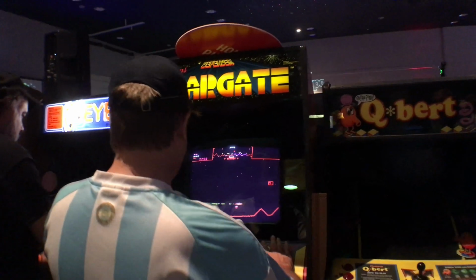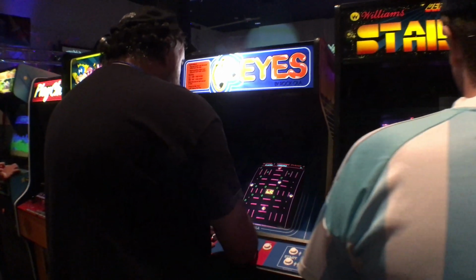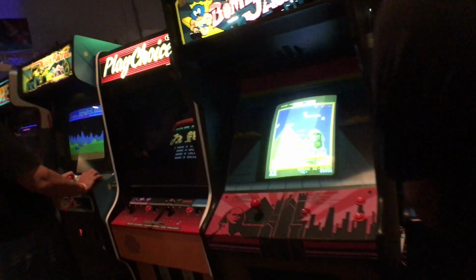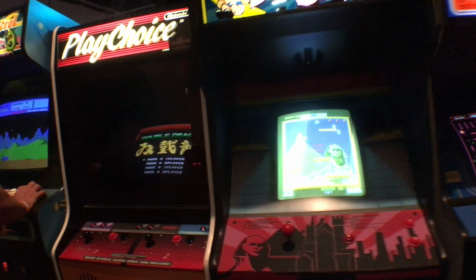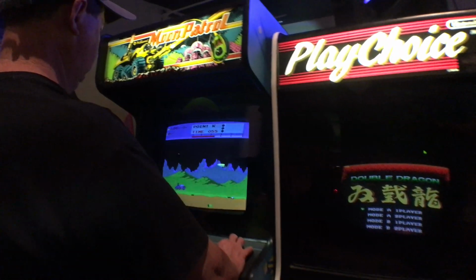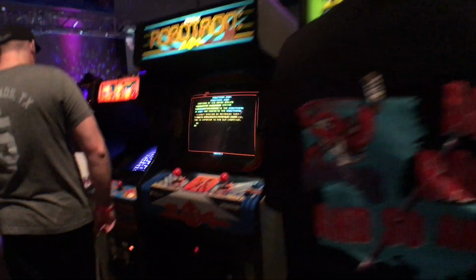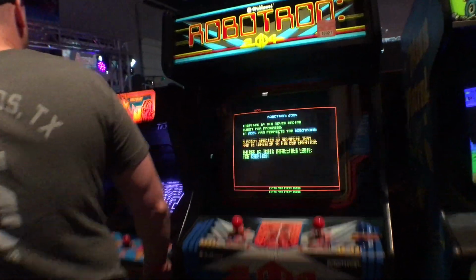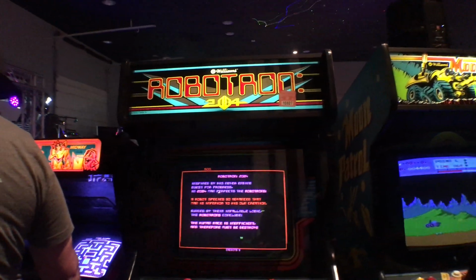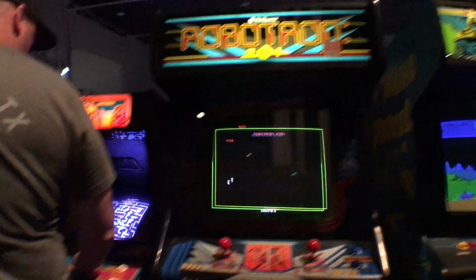Stargate, right? The sequel to Defender. There's a Rockola Eyes. I was playing that earlier. Very cool. Bombjack. Play Choice, running Double Dragon. Moon Patrol. A game that kind of killed the arcades due to its ability to continue with quarters. That, and this is the Robotron you and I have been playing on. We've been trying to beat each other on high scores.